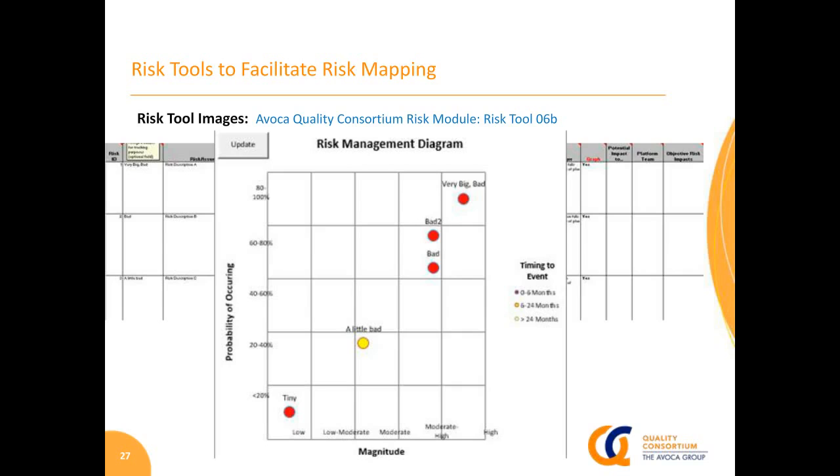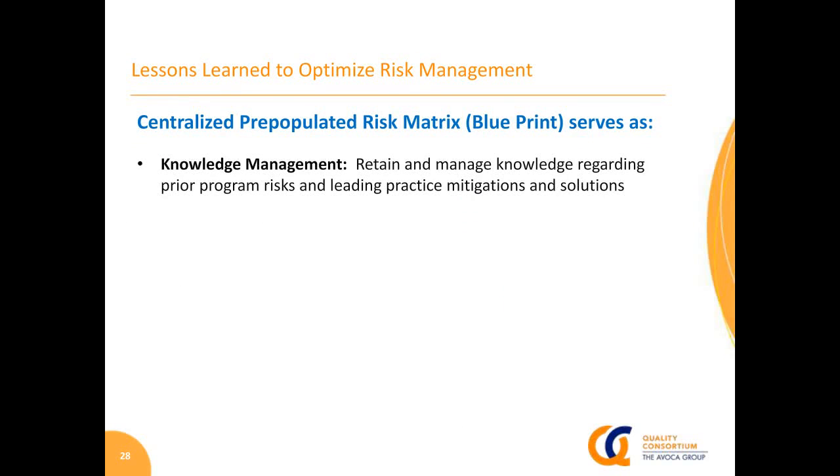Risks that are down on the lower end, in the lower left, might be risks that you're willing to argue should be accepted. So a tool like this allows you to appropriately focus people's and decision makers' attention on the right aspects of what they're doing. So here's what we do, though, in terms of using those blank templates that I showed you, turning them into an active blueprint, especially from a lessons learned optimization standpoint.